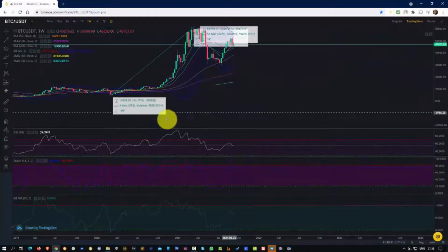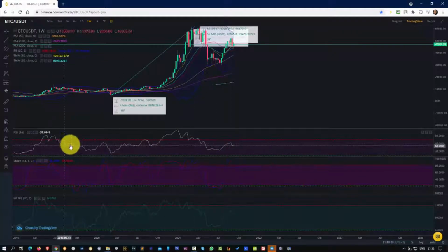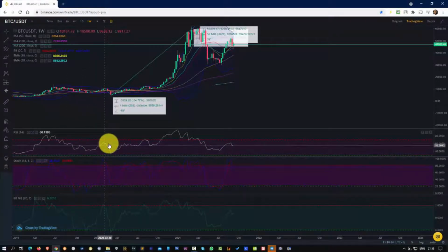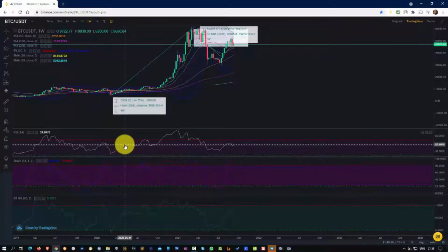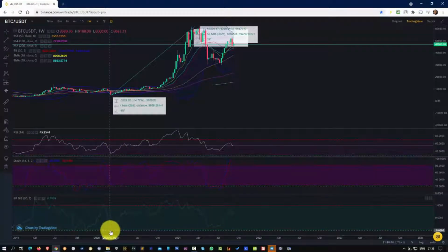Now this formation took place last year, March last year. And if it happens here, okay, look at the level of the market, look where we are. Look how long it took. Remember this is in weekly candles, right? We broke above. Once we broke above, we came from down here, we came from down here, and we came from down here, right?